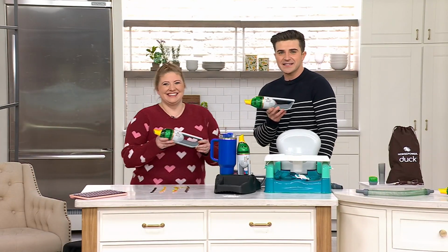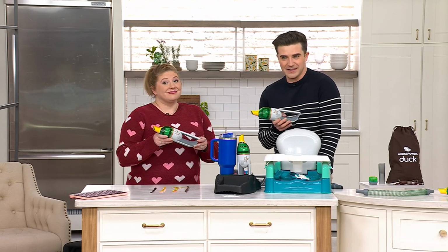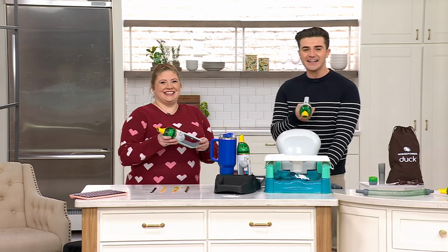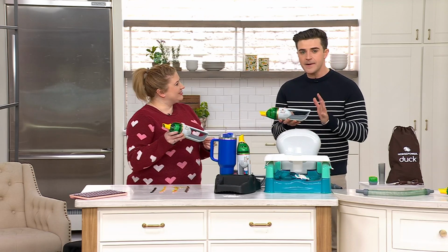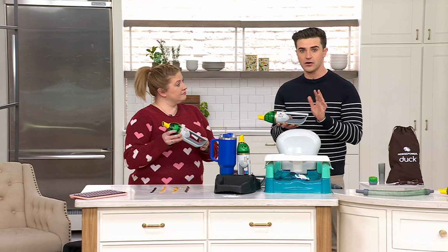Exactly. It truly is. This is a way to get the whole family cleaning. Pick up one for everyone in the family so they can all have their own duck and clean up. But the fact that it is portable, the fact that you can bring this with you and get that portable clean, or even use this for places like the fridge where you've got crumbs that have fallen down. It is just a way to get that all over clean.